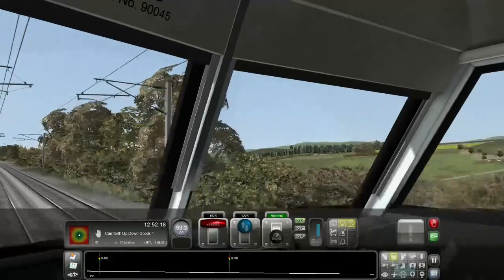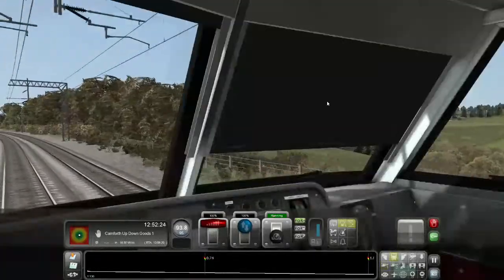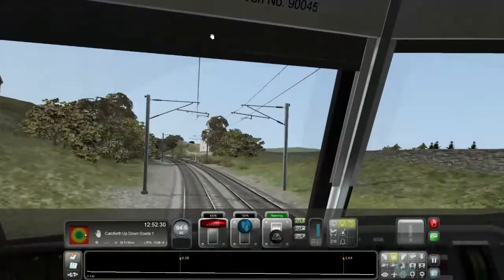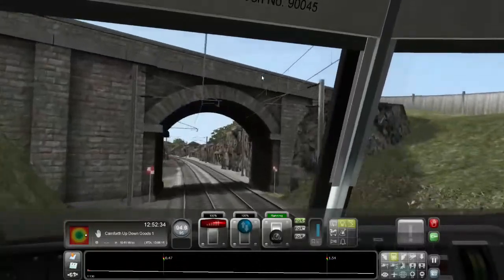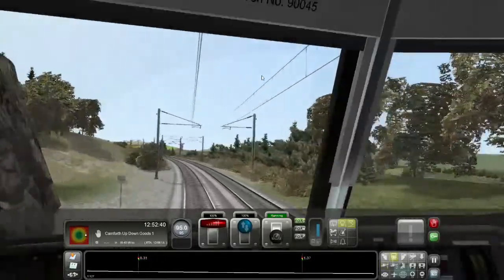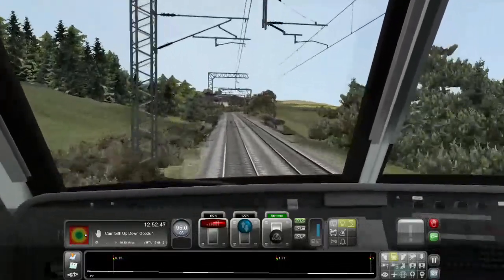Feature I found now, which is just one of those little things that pleases me. It shows up. It doesn't do that on some of the DTG ones where you can lower the blinds. There we go, 95 on that. Bang on. Thank you, speed set. If only I could figure out how to get it to work on the Pendolino, that would be bliss.